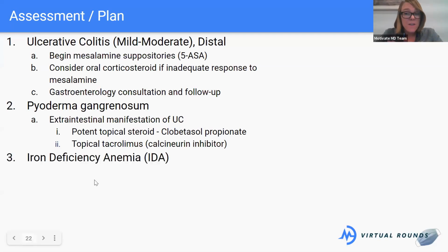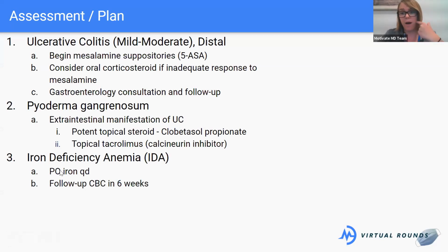Other than this, we do have an iron deficiency anemia. So what do we do when we're deficient in iron? Let's give the patient iron, okay? And then let's follow the CBC in about 6 weeks. And PO meaning by mouth, we can give by mouth iron, and QD means every day.